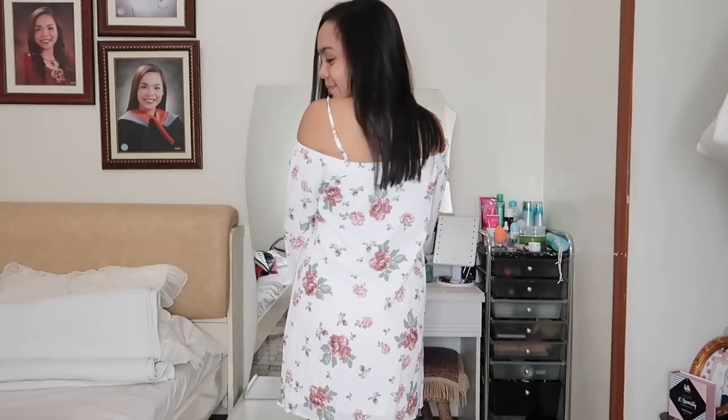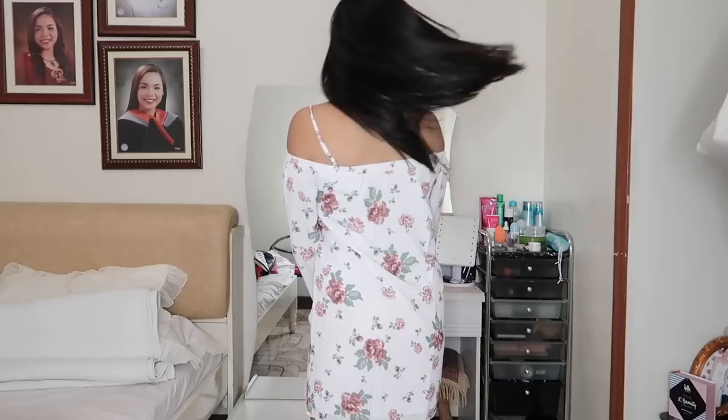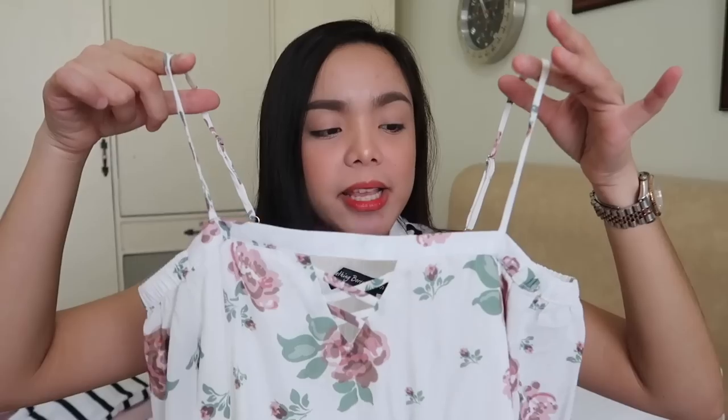So, ayan. It's a dress. And ayan lang, it's simple. And ayan, may parang ganyang detail in front. Off-shoulder siya, but may strap. So, ayan. Next is another top.